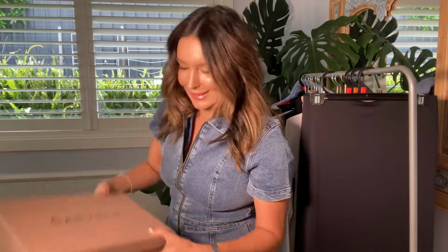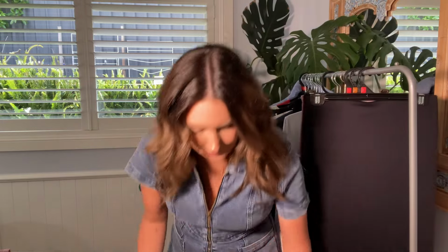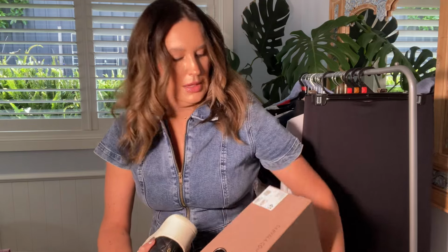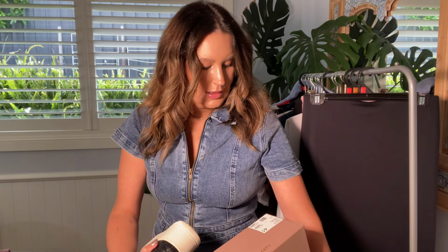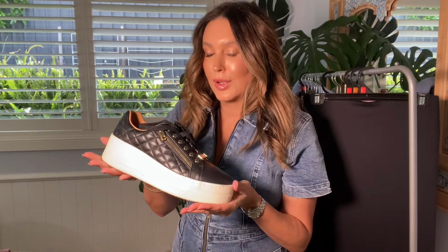Now I've got some new shoes. When I was in David Jones, I fell in love with these. These are the Kurt Geiger Cavell. Oh no, are they Kurt Geiger? I think they are. The Cavell. I thought that these would be the perfect work shoe for me.